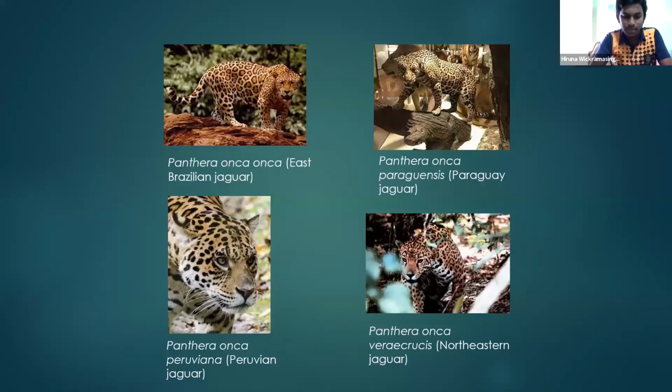Excuse me, is the jaguar related to the lion, right? I think it's in the lion family, right? It's not the lion. They are in the Panthera genus, but not related. It's in the Panthera family, right? Yeah, Panthera.